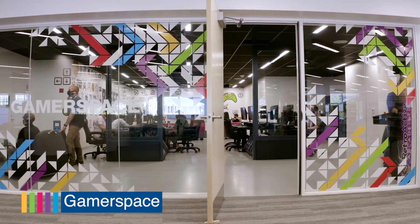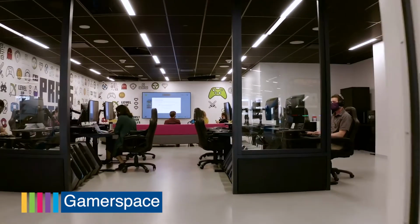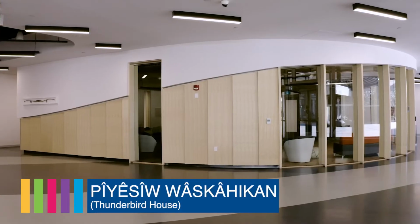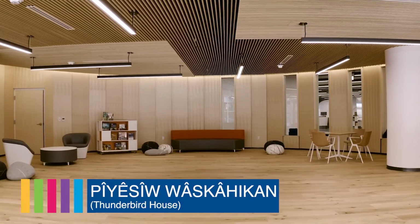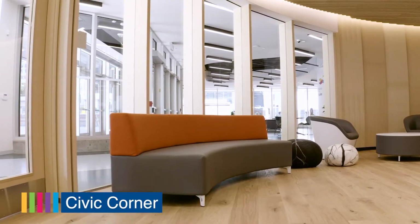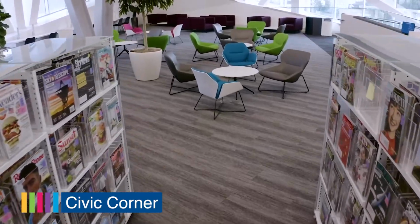Our gamer space, yes, you heard us correctly. A part of the library dedicated to all things gaming, whether that's console, PC, or good old-fashioned arcade games. The Thunderbird House, a space to celebrate Indigenous communities in Edmonton and where we'll host classes and workshops. This is the only public space in the city that's designed for smudging. Our Civic Corner has comfy seating for working, relaxing, or getting lost in a book.